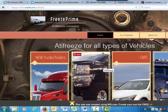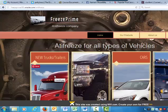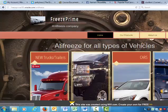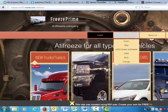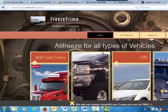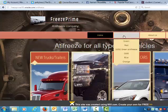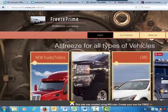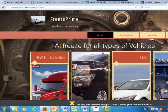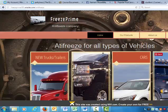But anything that's featured in the middle of a home page should be clickable. So if you possibly would link, I can't remember which product is best for which type of vehicle, but if you could link new trucks, trailers to one of the product pages, trucks to one of the product pages, cars to one of the product pages, and old trucks to one of the product pages, that would be great. That way, it doesn't have to be a different page. Just if I put my cursor on each of these pictures, it should be clickable and it should go somewhere.